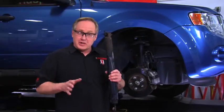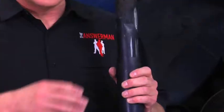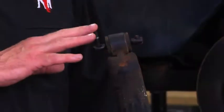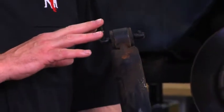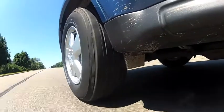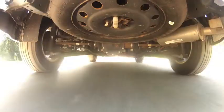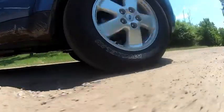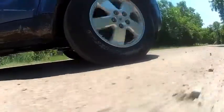Another visible sign that your shocks or struts might need to be replaced: dents or cracks in the shock or strut's housing. You or your professional installer can also look for broken and worn mounts or worn bushings. If your shocks or struts are dented or damaged, there's a good chance it's also affecting other suspension parts or causing them to work harder, which may lead to premature wear.